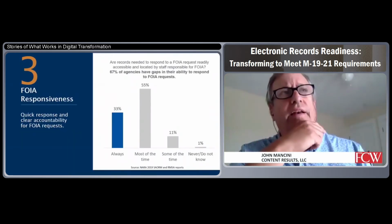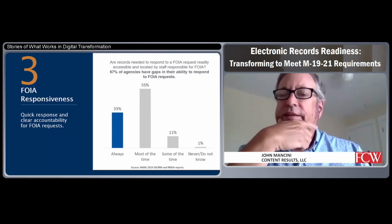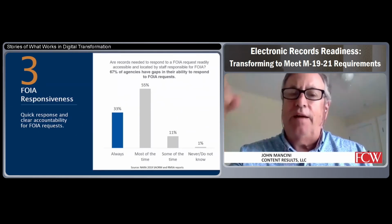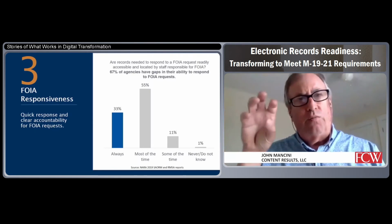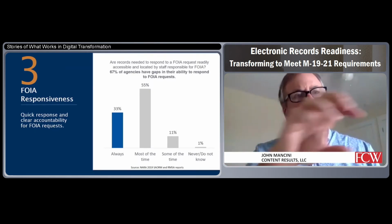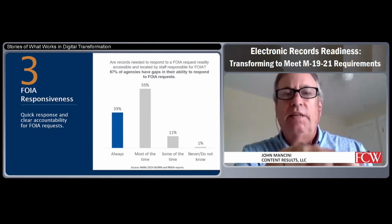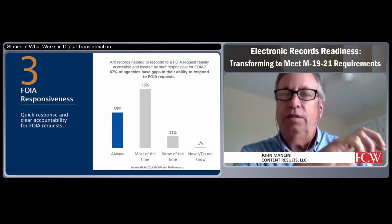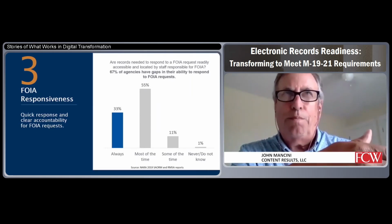This next area that I chose to put on here, the reason I selected this one is that every agency has FOIA complexities associated with their daily operations. And so I think what's really important is to put records capabilities directly in the context of that process. I've seen many organizations view records management as something abstract rather than something that is ingrained and critical to the performance of a key business process. And it strikes me that FOIA responsiveness is really a very, very core process for government.